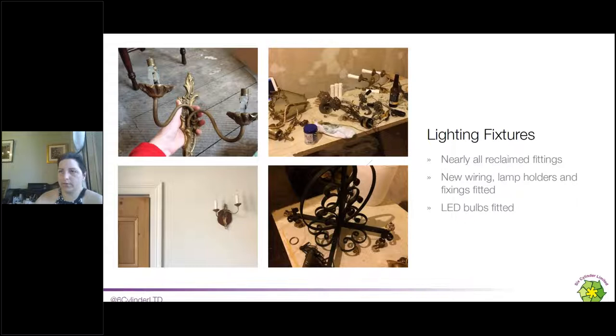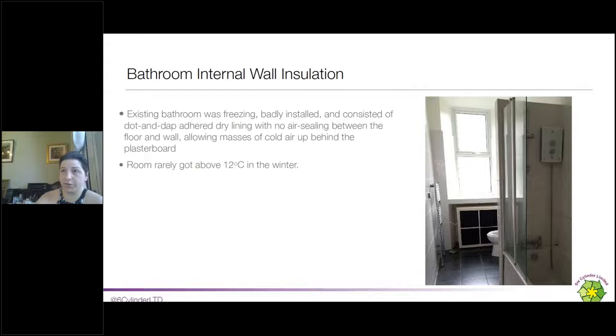Use reclaimed light fittings with LED bulbs. And now I'm going to show you the really intense bit, which was the bathroom wall insulation.